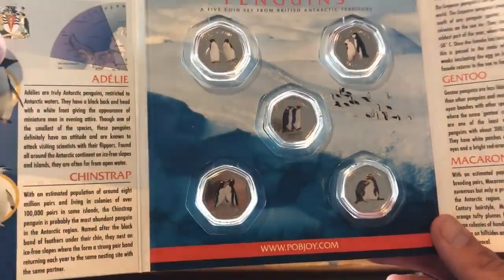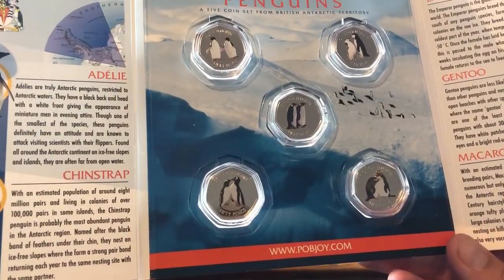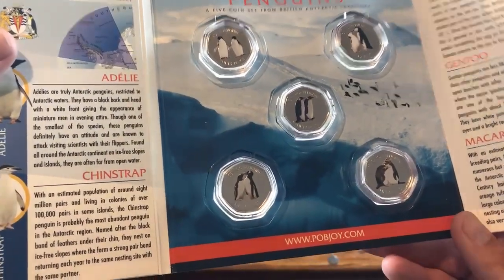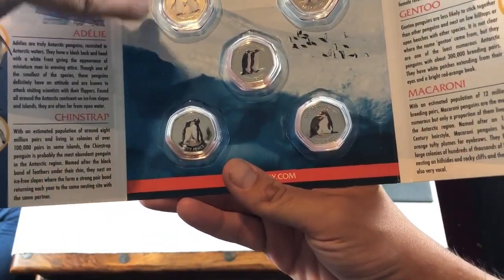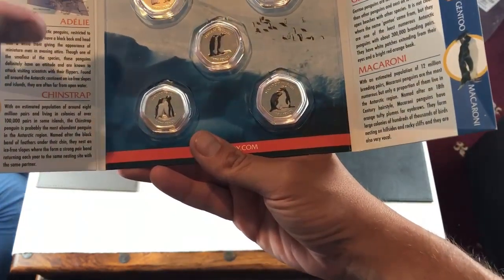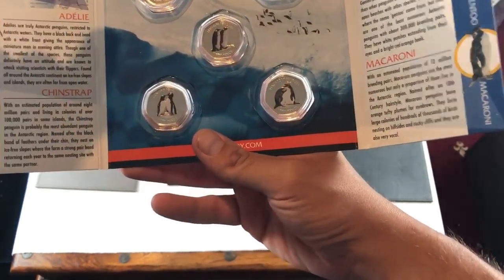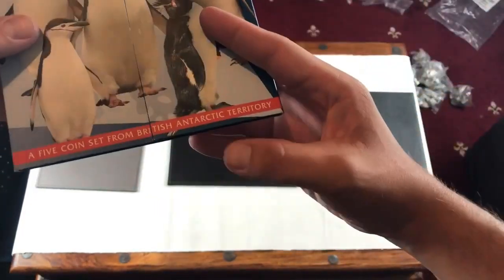I think it was 4,000, the mintage on them. When you buy them, you buy the book and the first coin comes inside the book, and then each coin after that comes in individual little pouches, and they all come individually with a certificate of authenticity.